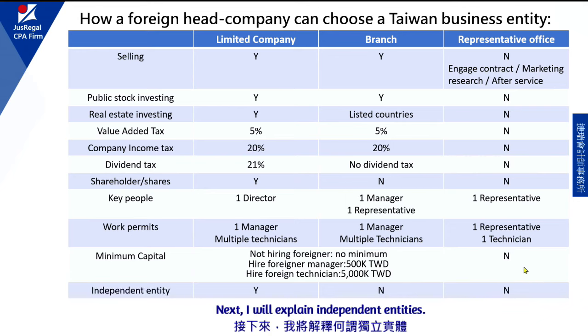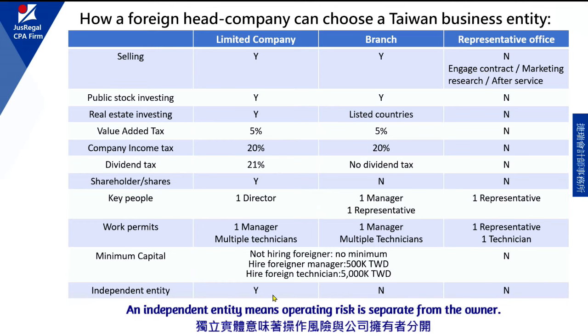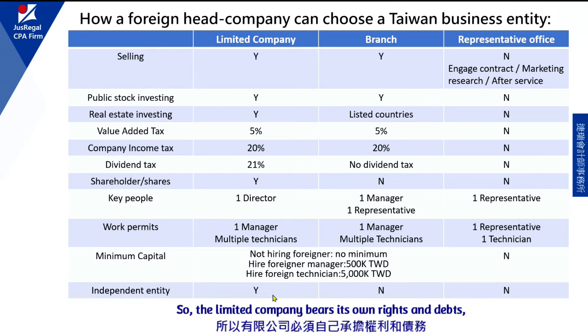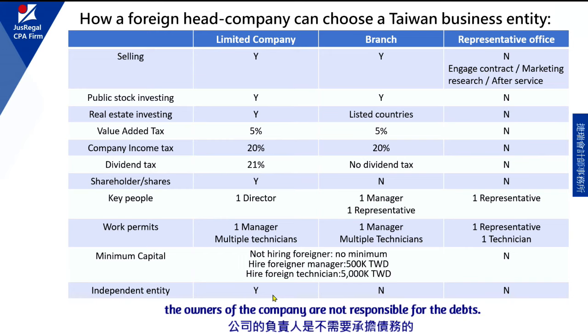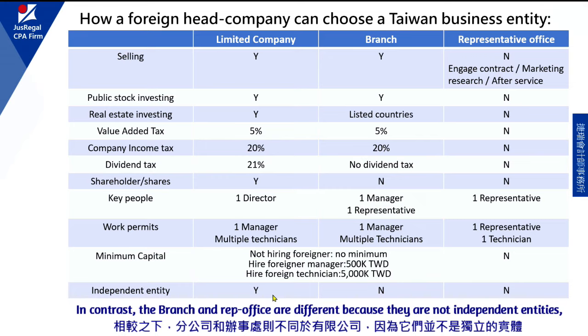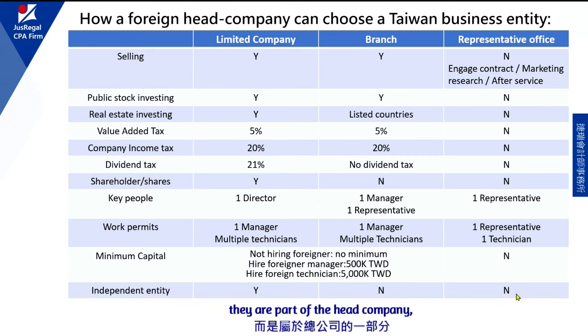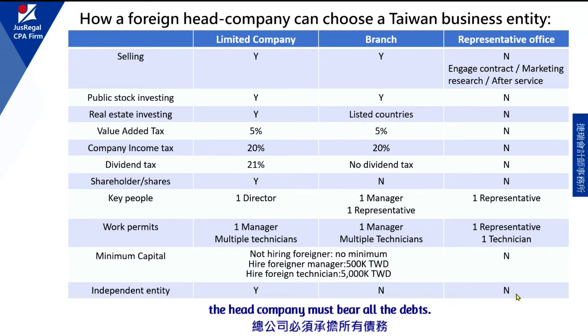Next, I will explain independent entities. The limited company is an independent entity, also called a judicial person. An independent entity means operation risk is separate from the owner. So, the limited company bears its own rights and debts. If someday the company goes bankrupt, the owners of the company are not responsible for the debts. In contrast, the branch and rep office are different because they are not independent entities. They are part of the head company. So if someday the branch or rep office go bankrupt, the head company must bear all the debts.